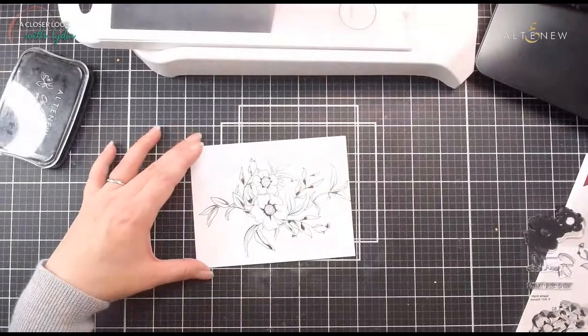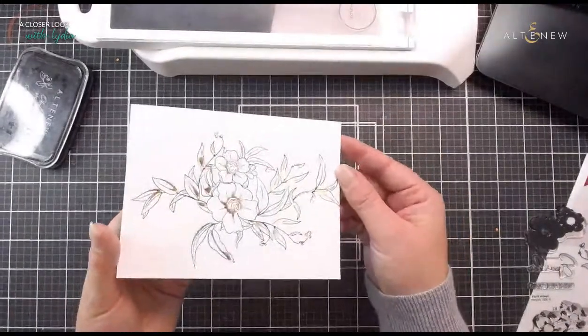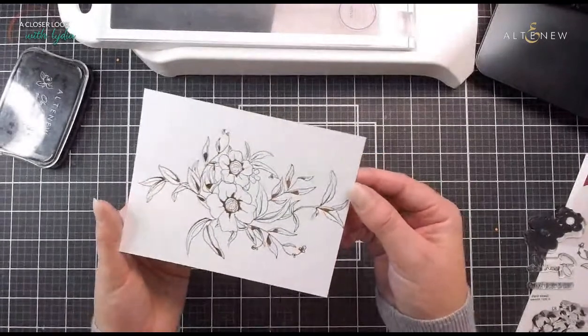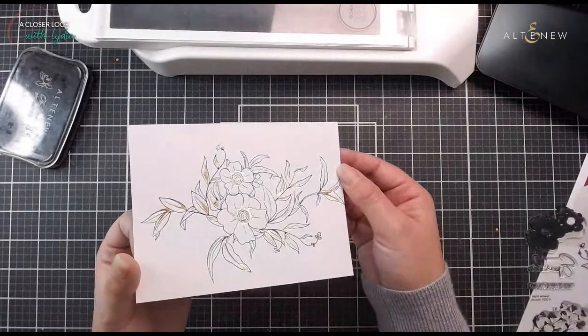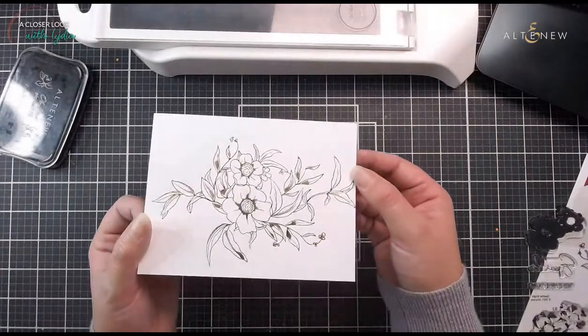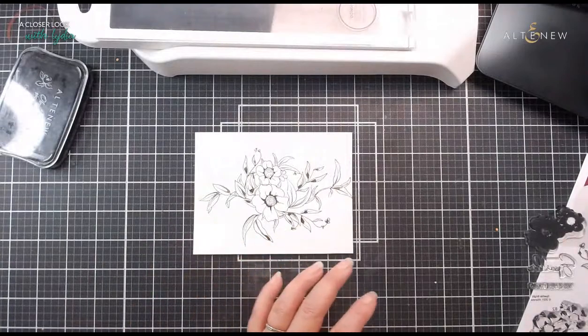That just makes me happy. Look at how pretty that is. So you don't even need to add in the extra layers if you don't want to. That would make a gorgeous monogram card. Maybe even just colouring in the background. That would be fabulous too.